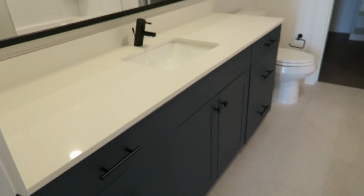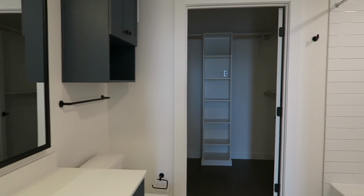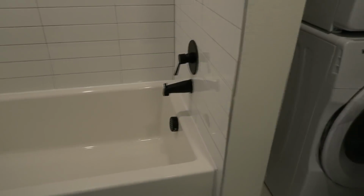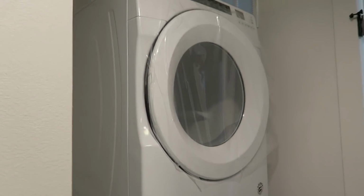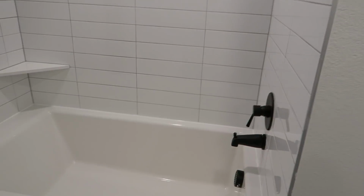Okay, so this is the studio, and immediately I fell in love. The bathroom was so much bigger than I thought it was gonna be. All the hardware is black, everything's brand new. The bathtub is a rectangle. I didn't really like how that was in the bathroom, but I mean, it kind of makes sense. But other than that, I totally fell in love with the bathroom.